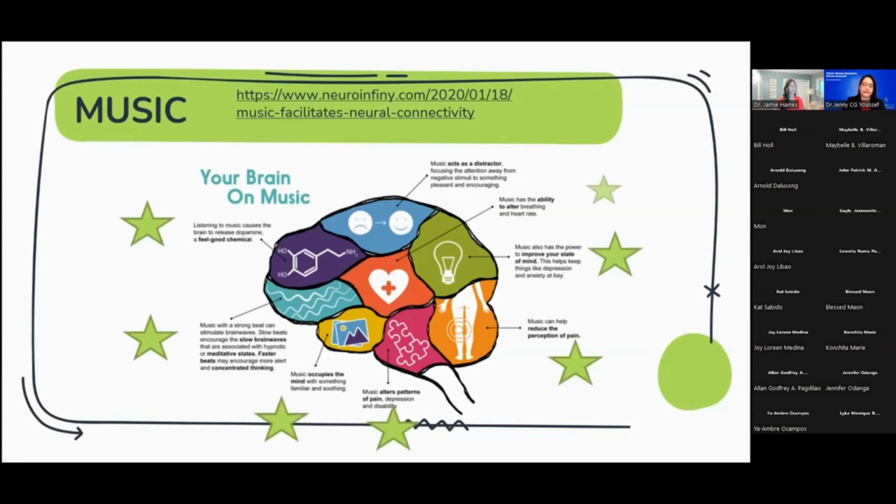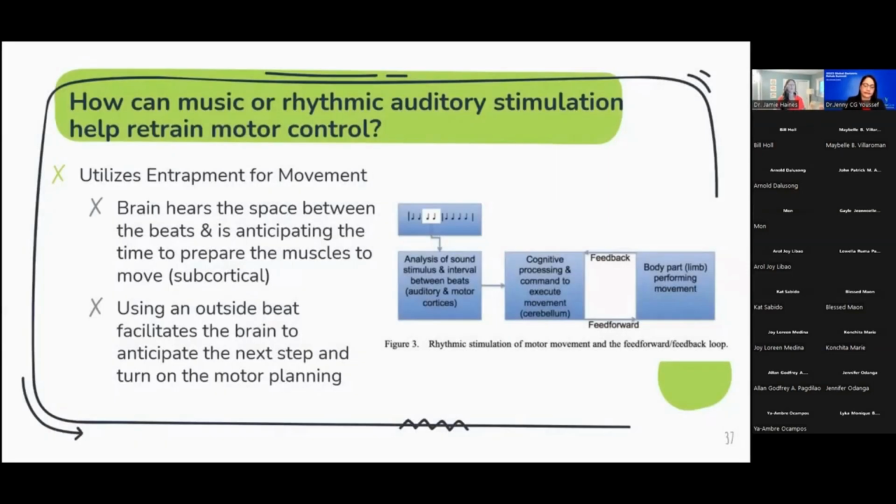I was supposed to hit my stars as we went around. But really, what is the physiology behind it? So really quickly, how can music or rhythmic auditory stimulation help retrain motor control? What they've looked at is that the brain hears the space between whatever that beat is. And that signals and helps the body anticipate the next beat. So I'm thinking about, when is that next beat coming? So it's very subcortical.